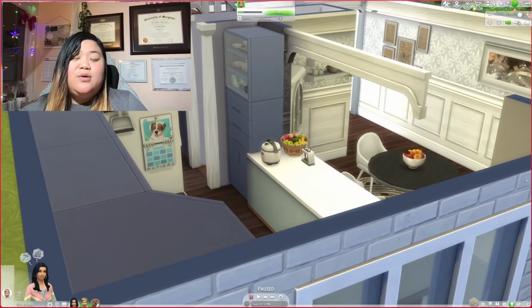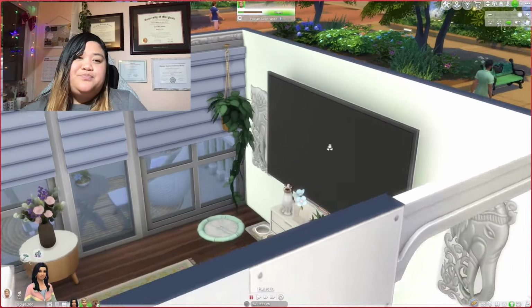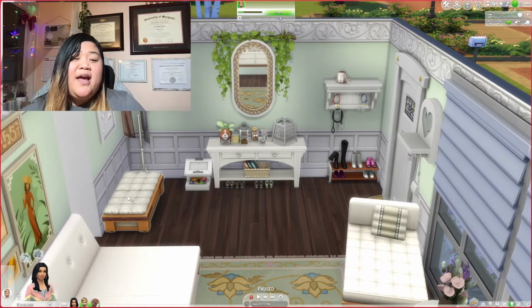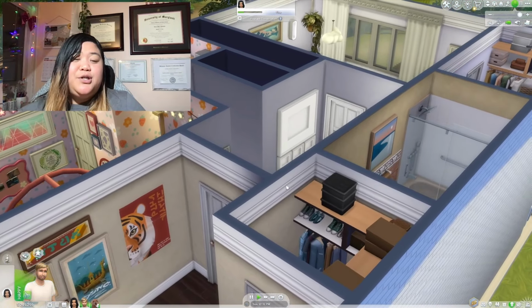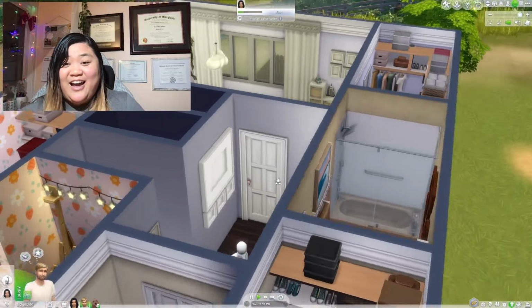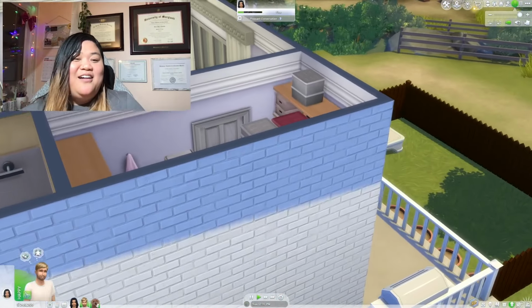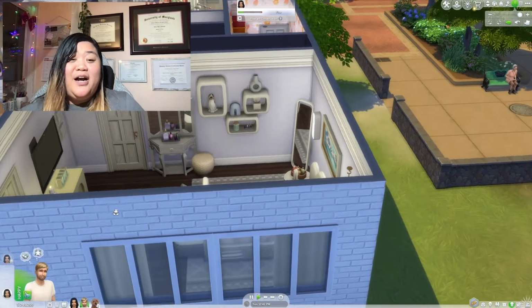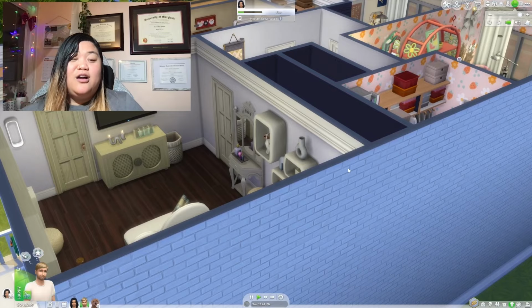But I tried to show you guys in regular speed just the bottom floor with our living room, half bath, stairs, kitchen, dining. This is kind of what it looks like. And then moving on to upstairs, we have our master bedroom with our master closet that I have claimed and all my stuff is in. This bedroom is definitely a lot nicer than our bedroom, but hopefully one day this is what our bedroom will look like. And then we have our closet.